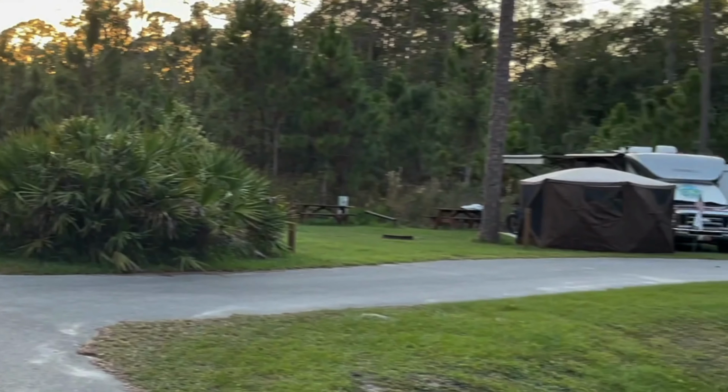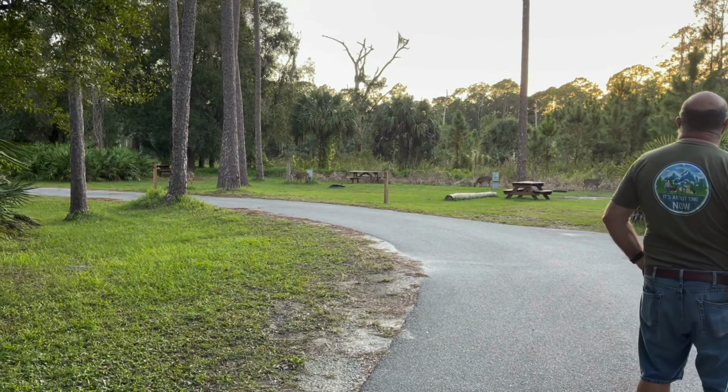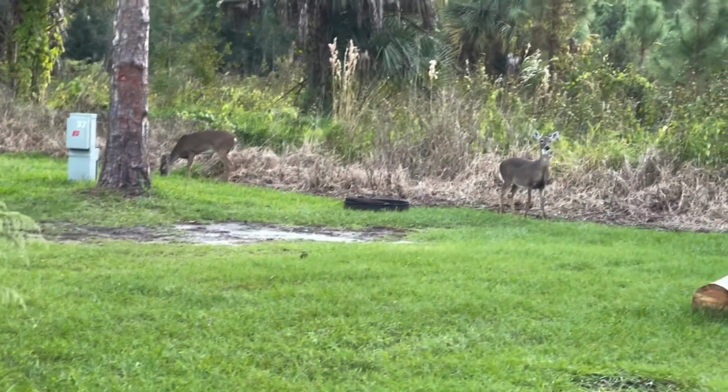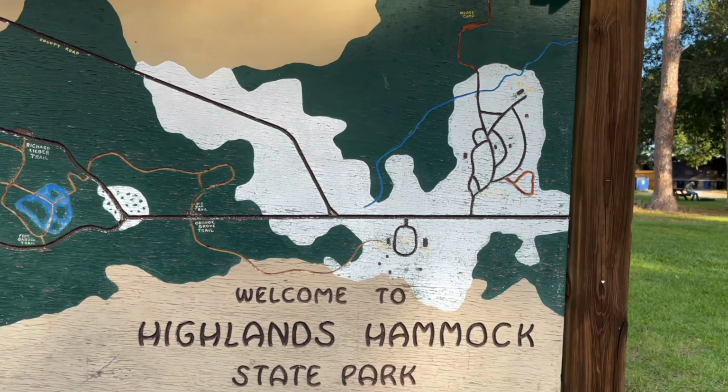Here we are walking the dogs. Here's our RV. And there are at least 5 deer. Oh, they see us. Ooh, look at those. Close they are. I can't believe how quiet our girls are. Oh, this is really cool.